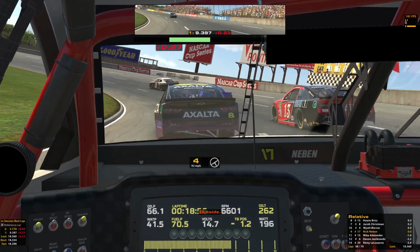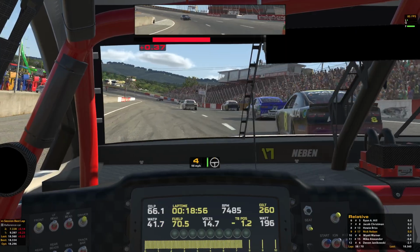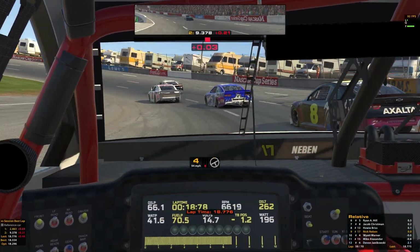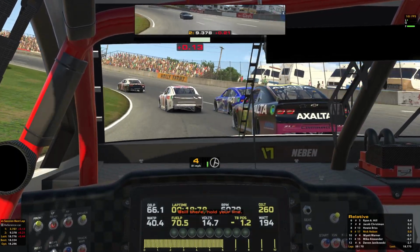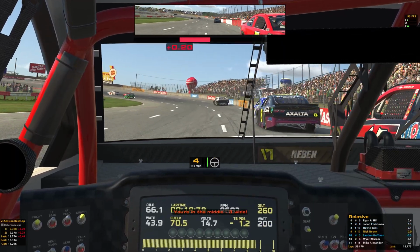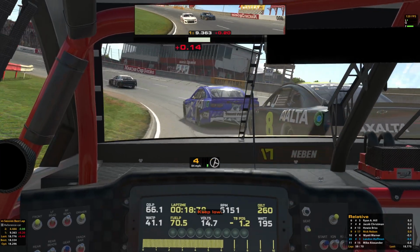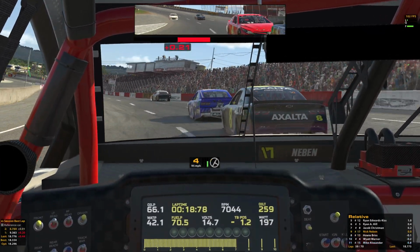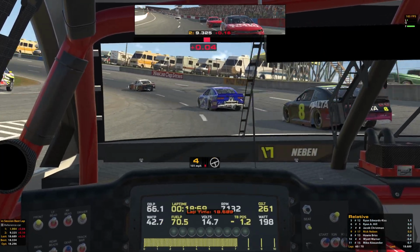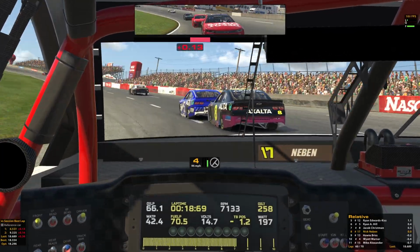Outside. Still there. Still there. 18.776. Still there. Hold your line. Ooh, squeeze through. Outside. Too wide. Keep low. Little push. Might have made contact. Clear high. 18.689. Short track racing.